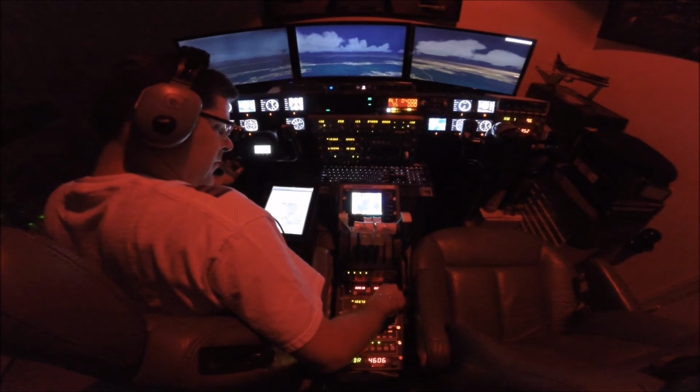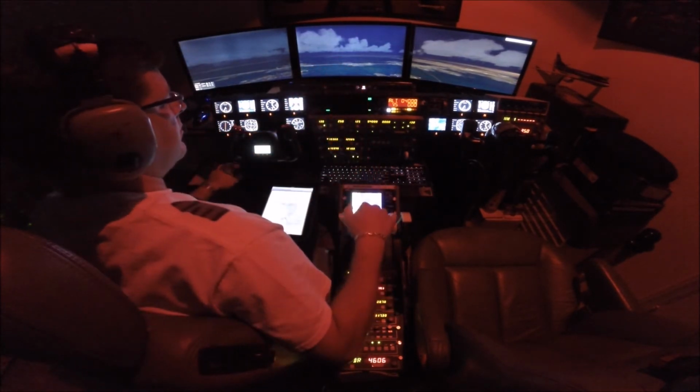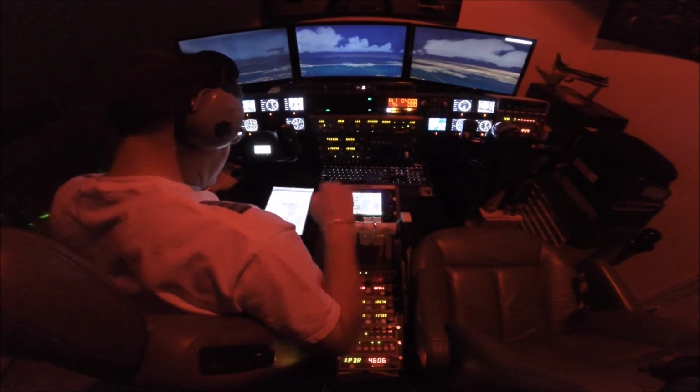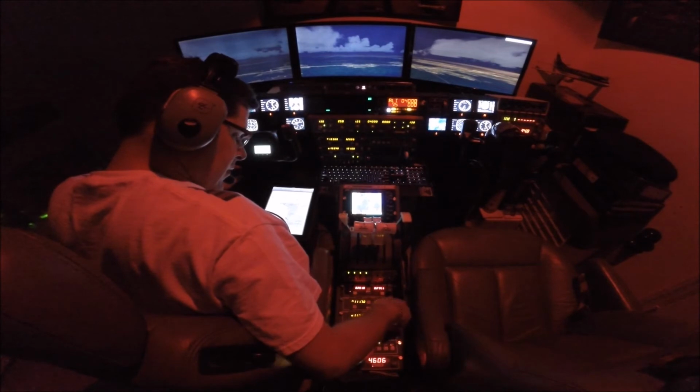111.7. I'm going to put that in since we're in heading mode. And the Galveston VOR is 113.0.